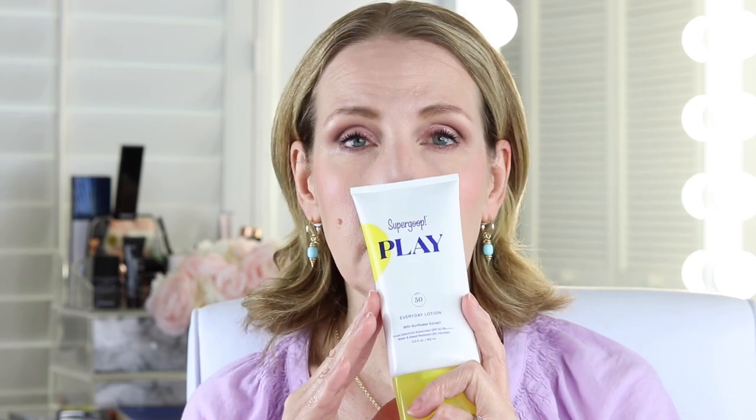This one I really like, and it smells divine. This one smells divine. It smells like lemon, like pound cake or something. It just smells delightful, but there's no added fragrance to it. This one is called Play. This one has an SPF of 50. It's an everyday lotion, it says, with sunflower extract.